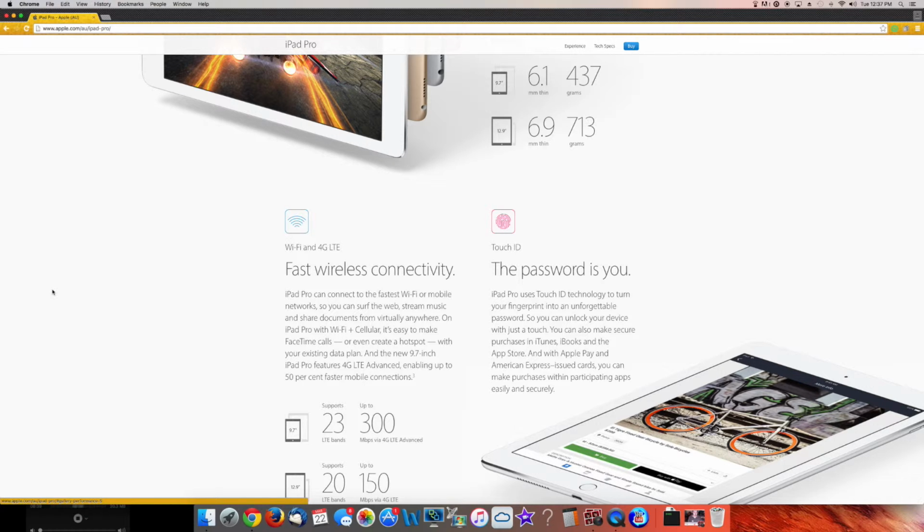Touch ID, the password that's just for you. iPad Pro uses Touch ID technology to turn your fingerprint into an unforgettable password, so you can unlock your device with just a touch. You can even make secure purchases in the iTunes, iBooks, and App Store. And with Apple Pay and American Express issued cards, you can make purchases with participating apps easily and securely.